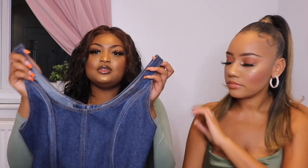Just pair it with dark jeans to match. They even have a matching one on the website, but that personally wasn't for me, so I didn't get it. I've paired it with dark jeans, and I've got these denim boots to match as well. So it's similar to how they styled it on the website, a full denim look, with a high denim boot. That's what I would pair it with.